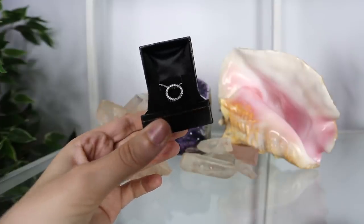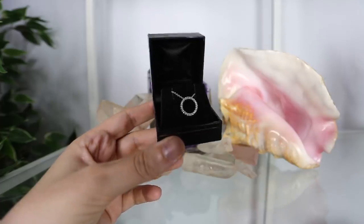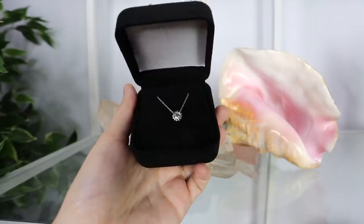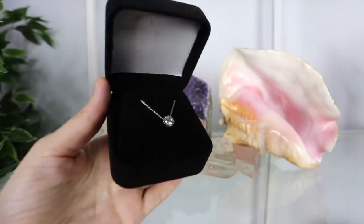This one is a little circle and it's a very dainty piece, and then this one is a bigger diamond, so it's more out there, but it's still quite simplistic. I feel like I could wear this on an everyday basis and pair it with a lot of different outfits. But yeah, I definitely want more stuff from the Carat Lab now because it's so gorgeous.